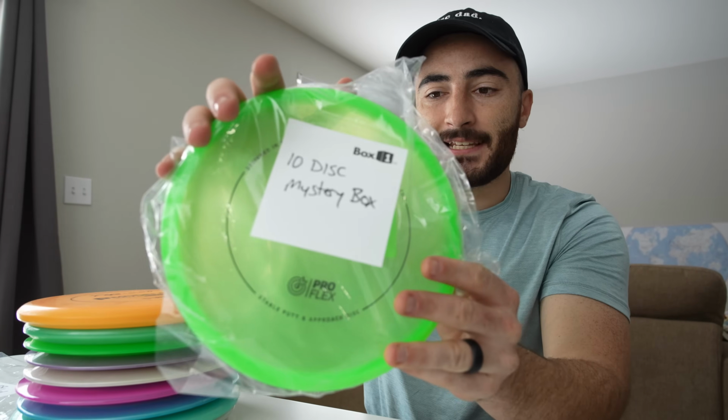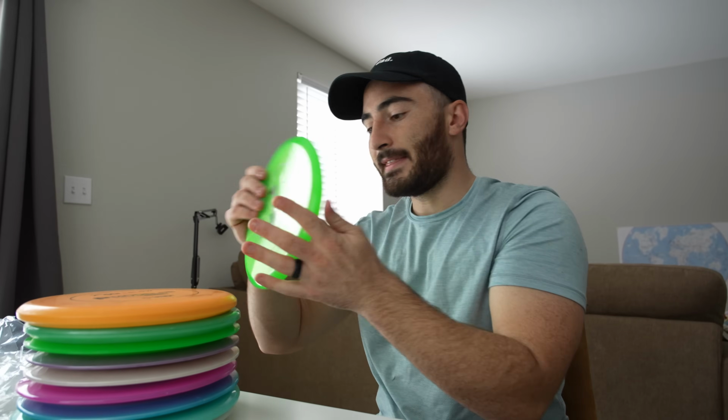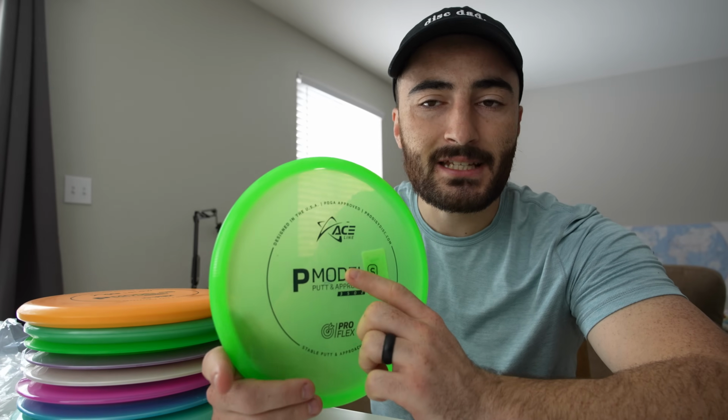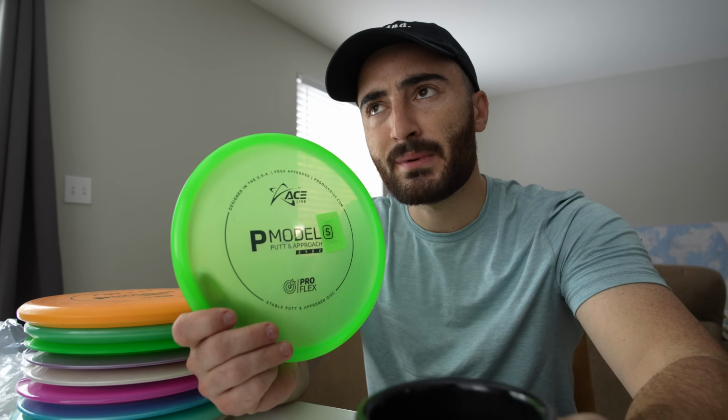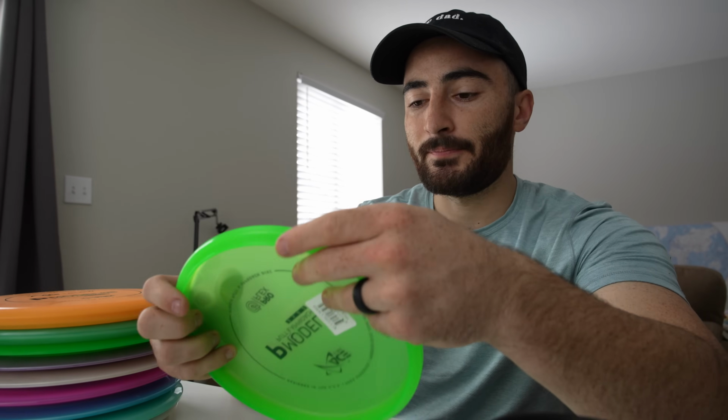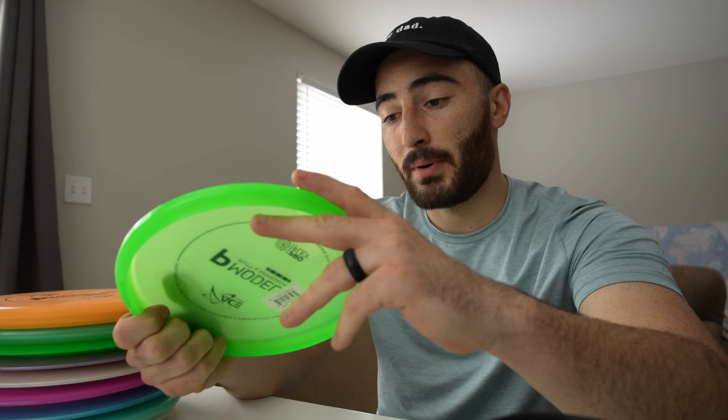Next up is the 10-disc mystery box, and it's going to get started with the P Model S, which is a disc in their Ace line, which I think is made in China, maybe by the same people who make Yikun discs. But this is in the premium ProFlex plastic. It feels good. Ezra Robinson actually was throwing and putting some of the Ace line when I was playing with him when he was on Prodigy.